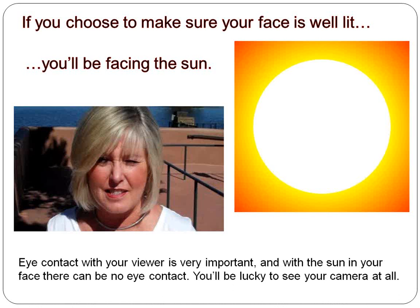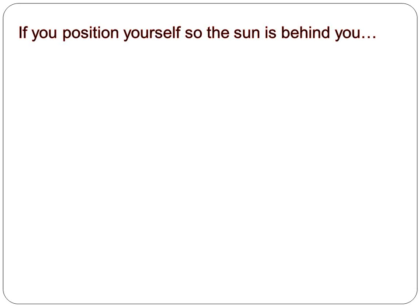Eye contact with your viewer is very important. But with the sun in your face, there can be no eye contact. Eye contact is what's going to allow the viewer to relate to you. It's going to have a lot of impact on the power of the video that you create. And in a scenario like this, you'll be lucky to even see the camera at all, let alone make eye contact with the lens.